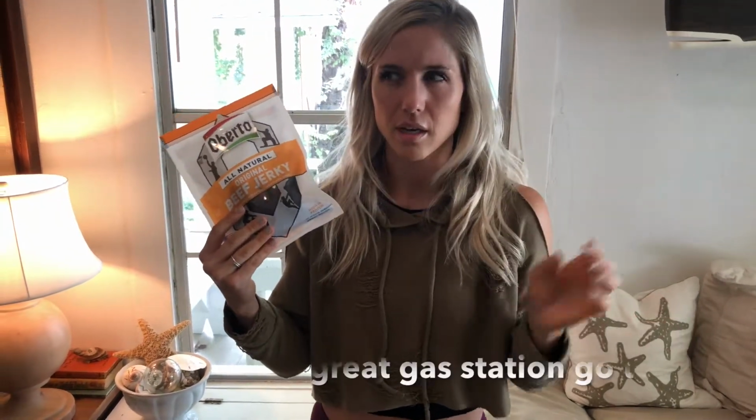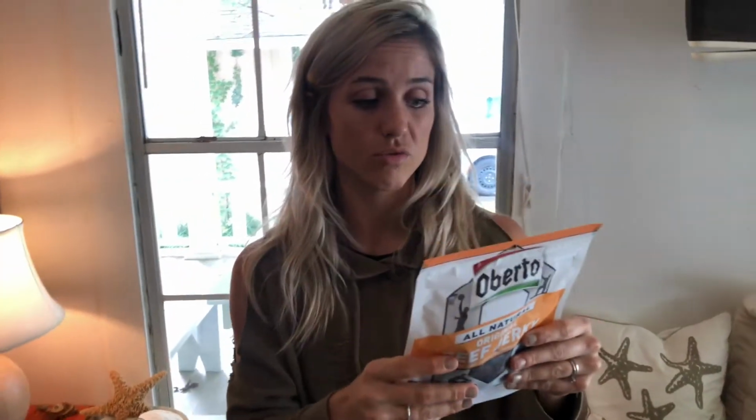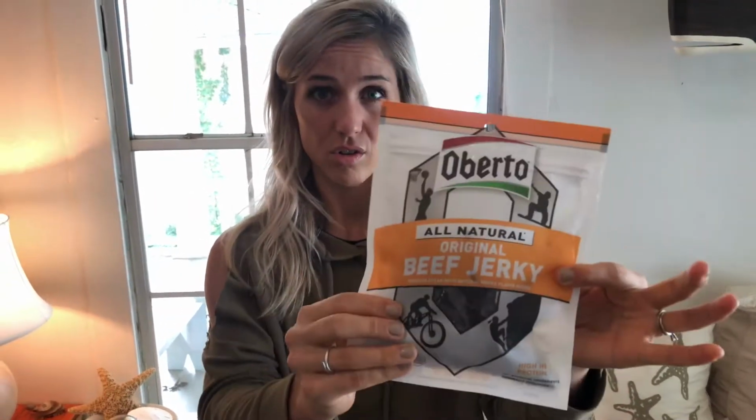But just a good, easy, on-the-go, quick snack, especially if you have to stop at like the gas station or something. It may be a little bit pricier, but if you can afford it and this is something that you're focused on, trying to get more protein, great idea.